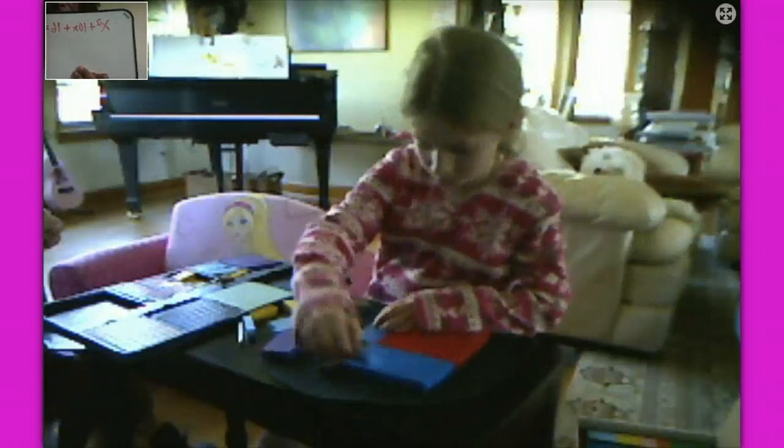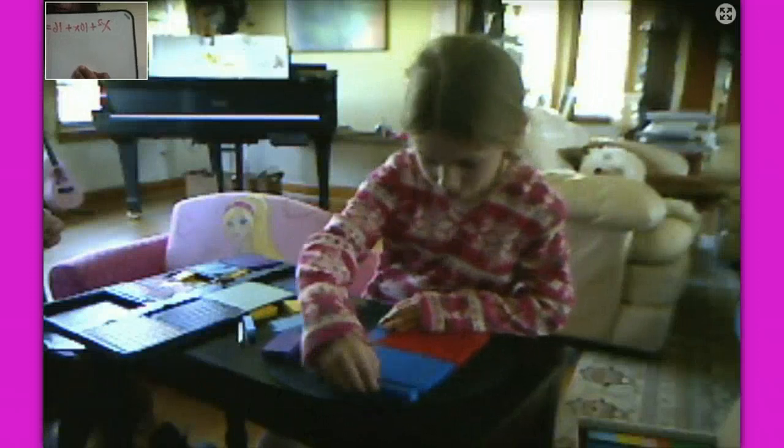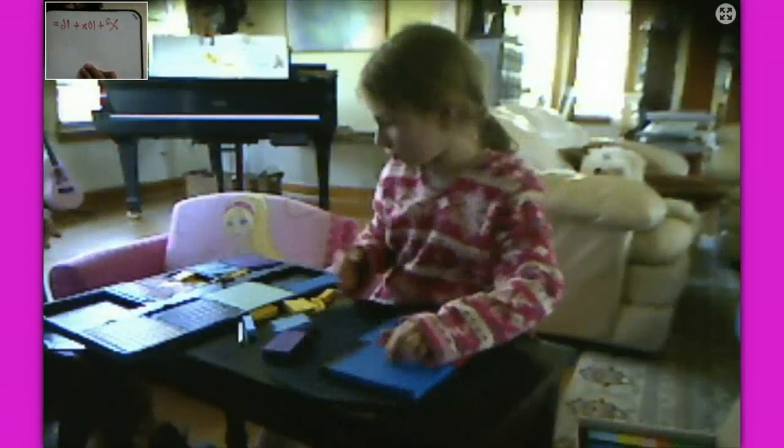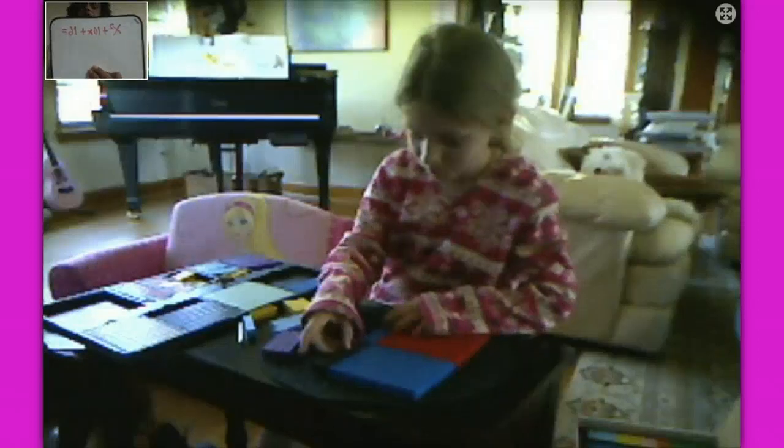Your mom's there or something? Mm-hmm. I don't see her. She's not in the frame, just like they can't see you. But anyway, everybody can see everybody else. It's pretty interesting.